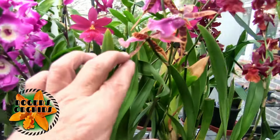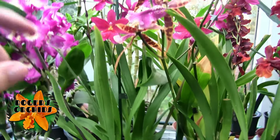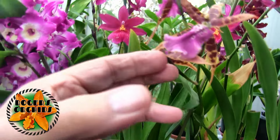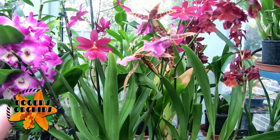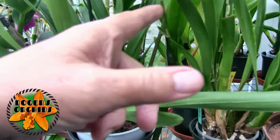Around here, this is the last of the Brassia type, the Shelob Marie. This is the last of the blooms. But there were 2 plants. They've been in bloom months and months and months. And I tell a lie, do I? No, different plant.